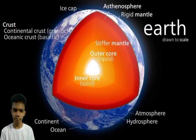What is mantle? Let me explain something. The mantle is the most solid bulk of Earth's interior. The mantle lies between Earth's dense, superheated core and its thin outer layer, the crust. The mantle is about 2,900 kilometers thick and makes up a whopping 80% of Earth's total volume.